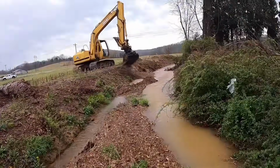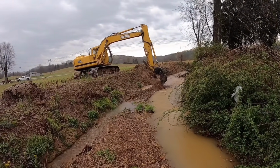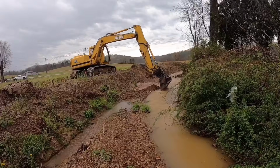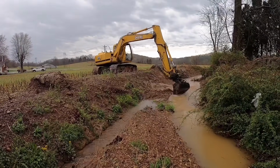So he's just going to slope that bank back, get that little part-time dam laid back against the bank, and then he's going to start working this way.